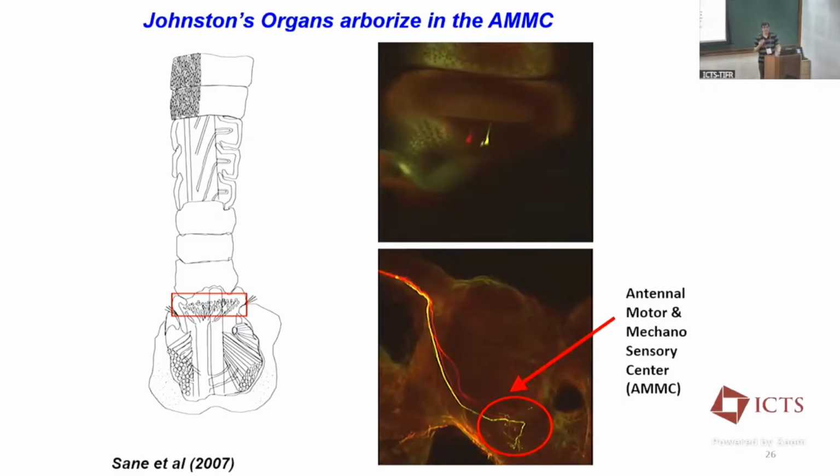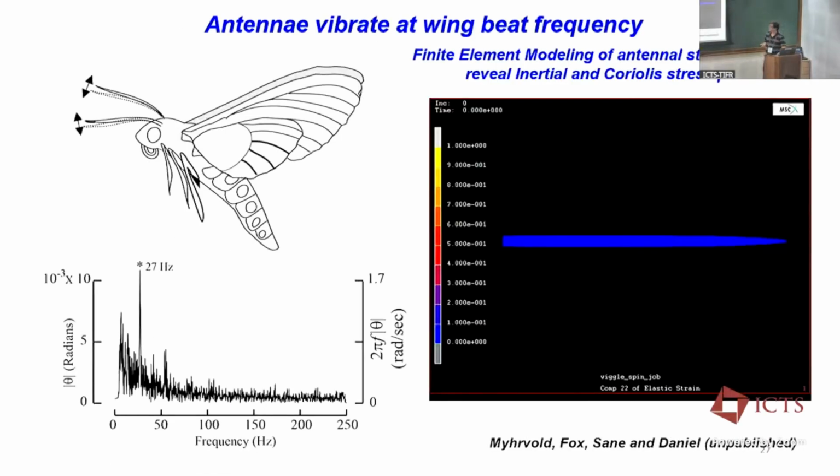Now let's look at a little bit of the physics of what's going on. When the insect is flying, the antennae are vibrating, and they're vibrating primarily at wing beat frequency. They're probably like cantilevers. So we wanted to know what the strain patterns were at the base of the antennae.